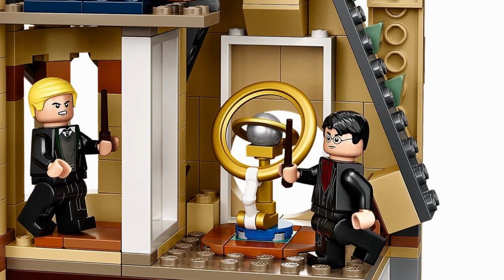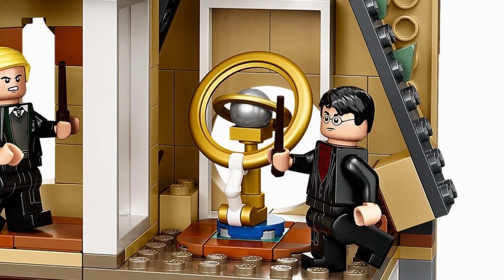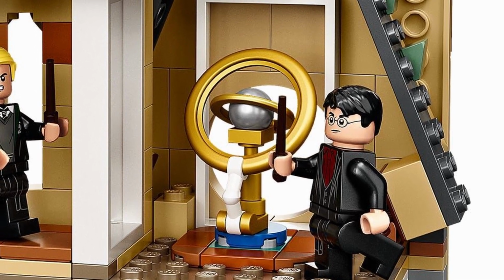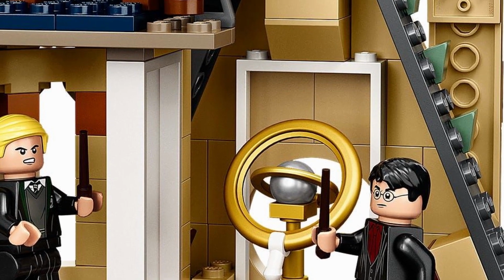That looks really great. I probably sound really stupid for not knowing the name of that, but let me know in the comments down below. I like the little telescope up there as well. Nice little printing or sticker on that scroll.